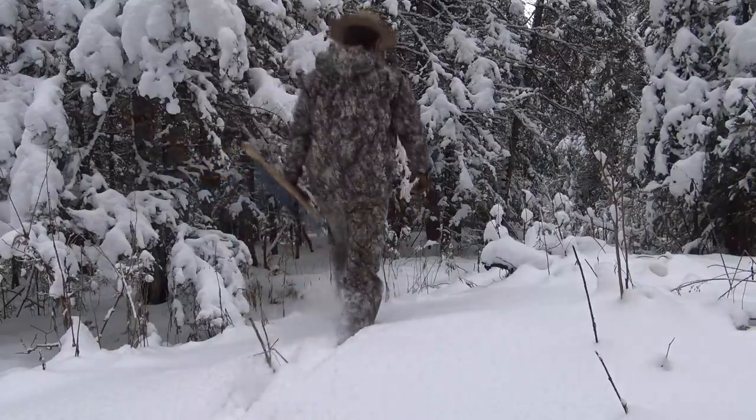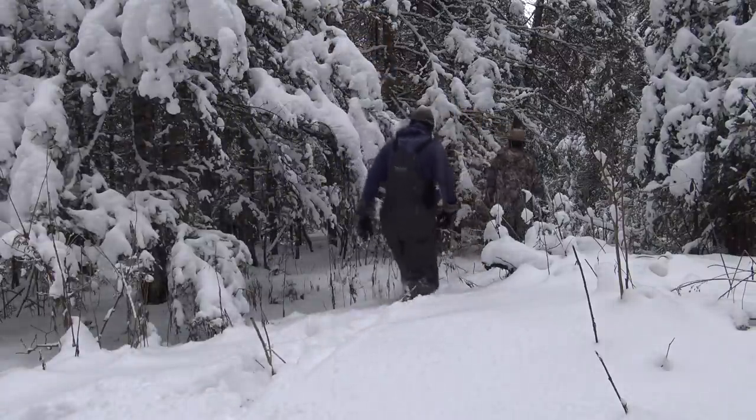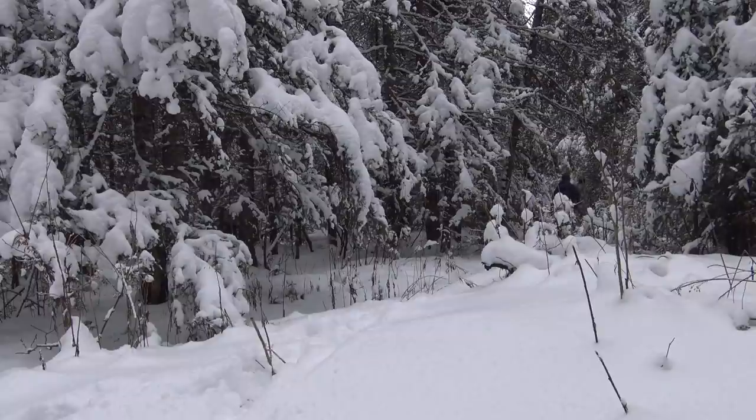We're gonna take a side trip here because we have two spots to check out. One of them's on the way to the second spot, so we'll scout it first, see if there's any beaver activity, snowshoe trails, squirrel tracks, and then make a decision about our plan.